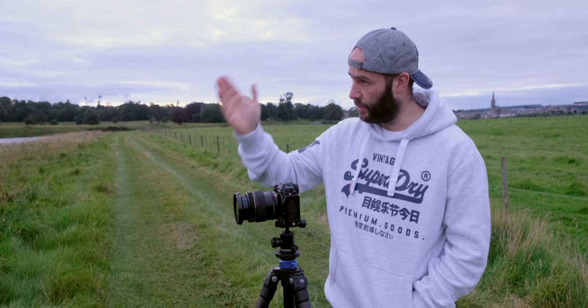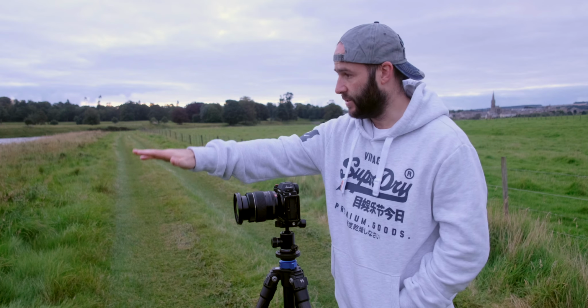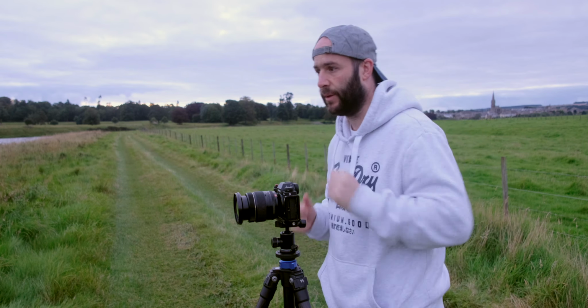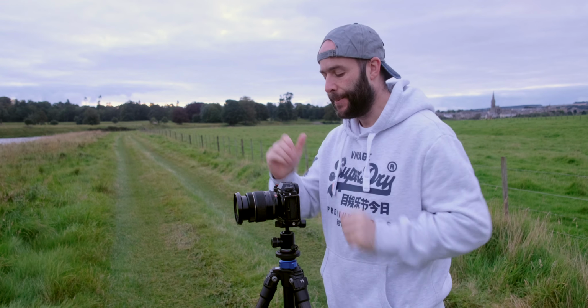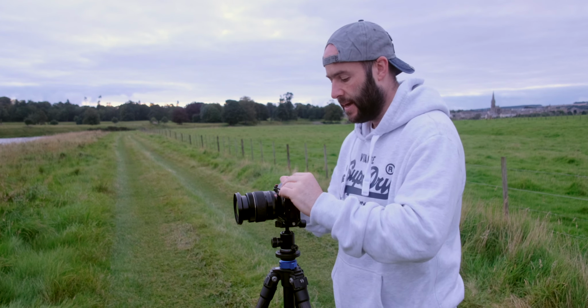Basically all I'm doing is focusing on the tree, which is at infinity over the other side. 2-second timer. And all it's doing is capturing all that detail from the highest to the lowest point of the image. I've got this rugged ground at the front of me here that I'm using as a foreground interest. It's a little bit messy, so I'm just using the top of it as the grass. The Fujifilm picks up some amazing colours.